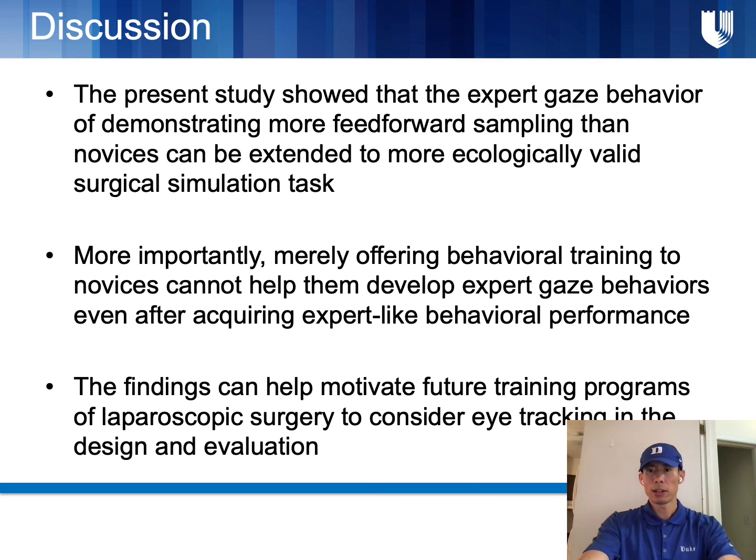Overall, the present study extends previous research to more realistic surgical tasks. More importantly, the findings suggested that future surgical training programs should consider eye tracking because merely offering behavioral training to novices cannot help them develop expert-like attention style.